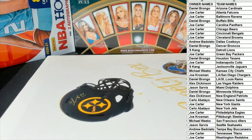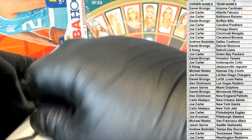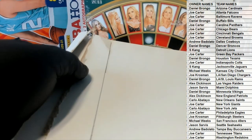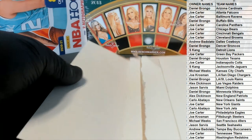Any trades? Any trades? All right, and good luck, everybody. Let's see what we got here. Stick around for the random, courtesy of Jason S, by the way, too.